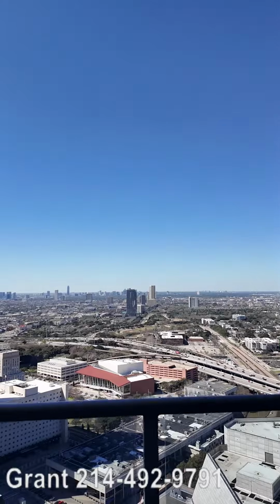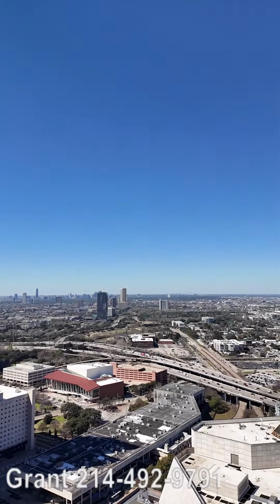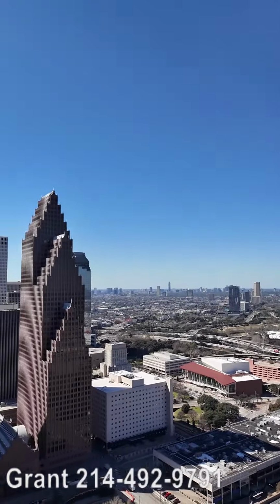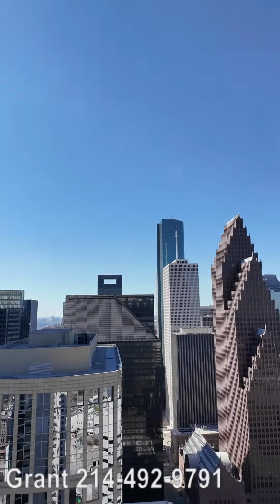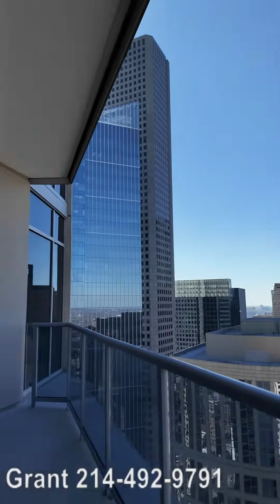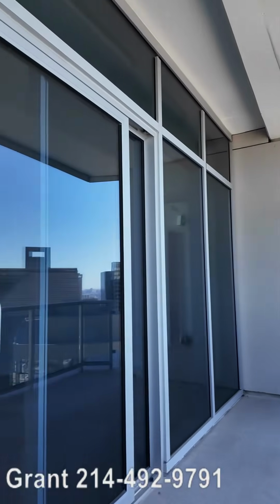Now we're out on the balcony, and these are your views. Houston is yours. 45th floor, Houston is yours. You've got some spectacular views of Houston, and you've got a large balcony to enjoy them with.